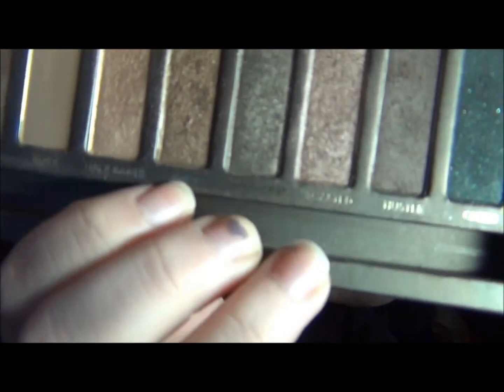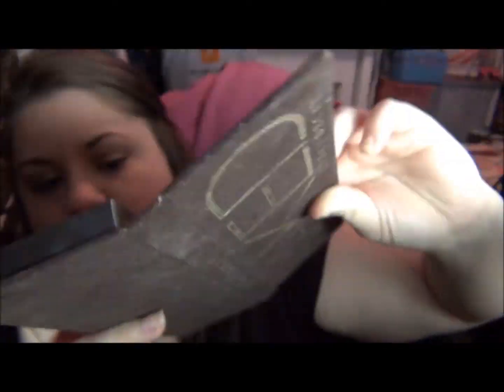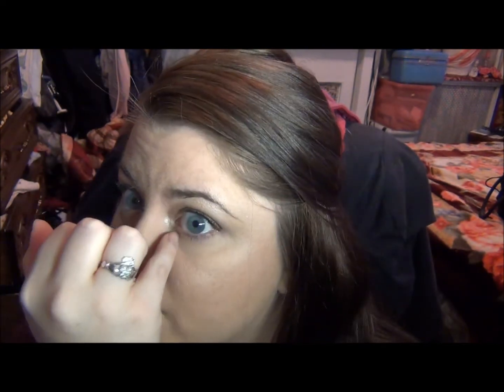Before I leave, I just want to show you what I have on my eyes. What I've been mainly grabbing lately is my Naked Urban Decay palette. On the eyelid, I have Smog. And then over that, right in this area, I put Half Baked. It's a nice gold color. And then as a highlight, I used Sin. So it gave me a nice open eye effect here with Sin, and it's just a nice smoky look effect to it.